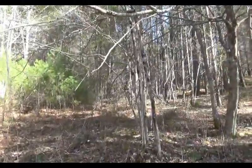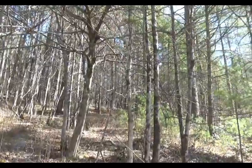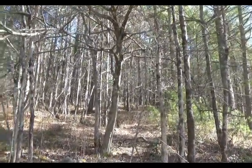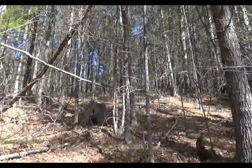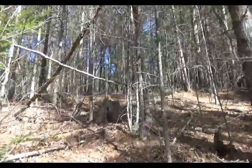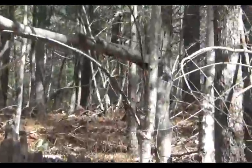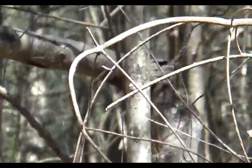So let's carry on. Let's continue up this old log road. See what else we come across. Now, I don't get too crazy when it comes to tree structures and breaks. These are the ones I find fascinating. I tend to find them very interesting. As you see, that tree is broke right there.